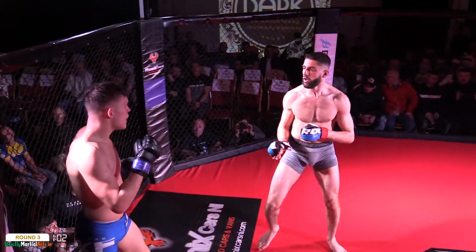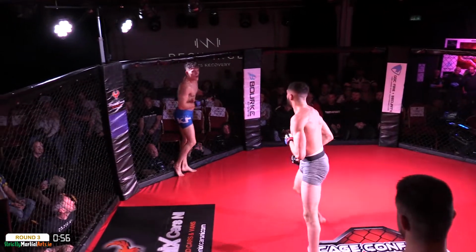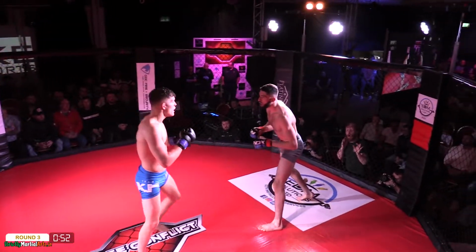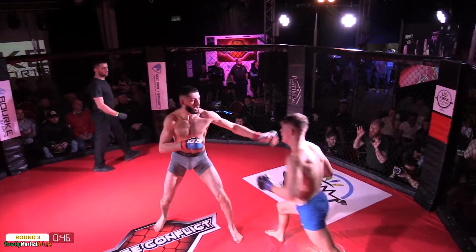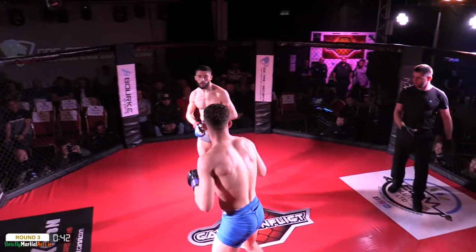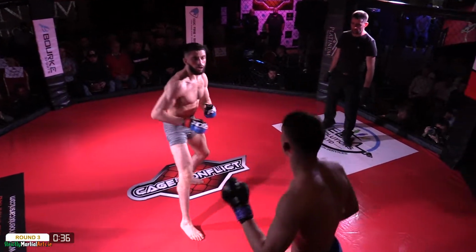Oukacine really just has to throw the kitchen sink at it here. He needs to get stuck in here in this last minute. Big shot there. That's what we want to see. Both guys still looking very fresh, even though we're in the last 30 seconds of the fight. Great work, but he switches to cover distance. He throws that straight as he switches to cover distance, gets himself off the center line as he does it.